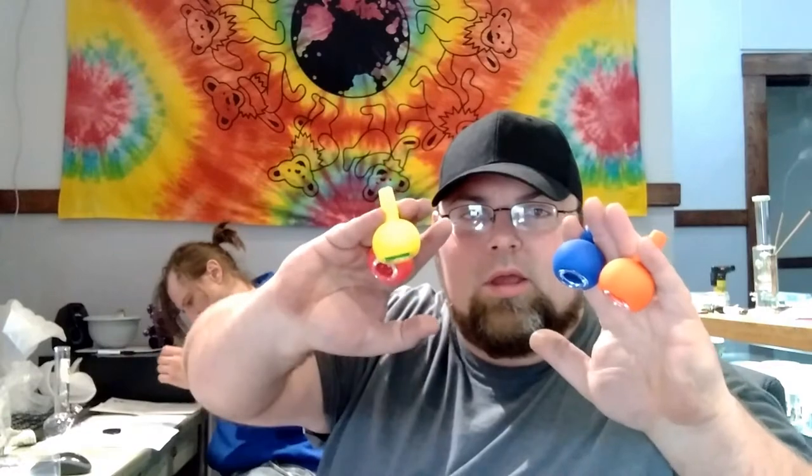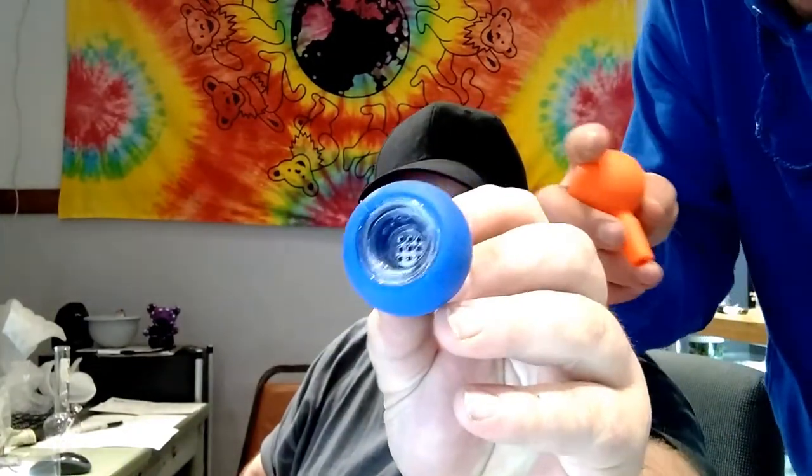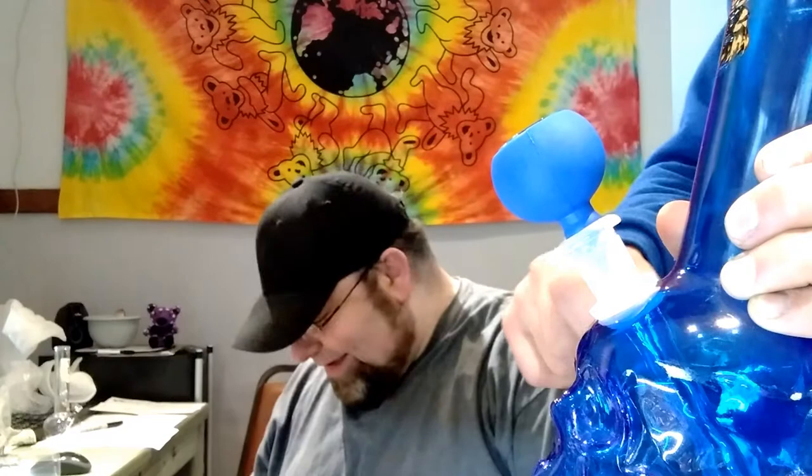Silicone bowl, 14 millimeter. 14 millimeter silicone with glass insert. We got the glass. So these go just like this. Get out of there. Ah, blue on blue. But I bet we'll have, oh no, we got some better blue hitters to go with that. Cool. So I got a yellow one, a red one, a blue one, and an orange one.